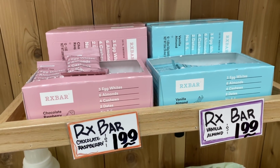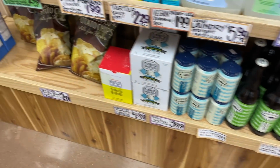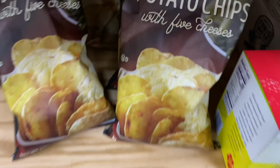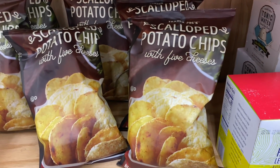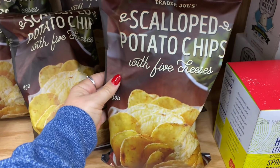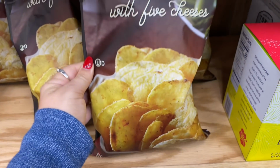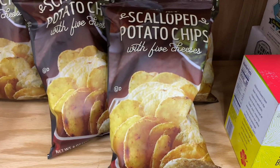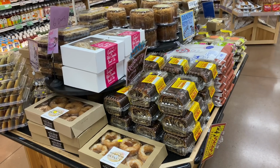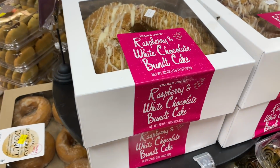And then I looked back over there. It looks like we got some new RX bars. I'm not really big on those as much anymore, especially those flavors. We got some new drinks. And then look here, of course, while I'm trying to be good, they have scalloped potato chips with 5 cheeses. Oh my gosh. Pretty good thing I didn't get these because I wouldn't be able to stop myself from eating the entire bag.